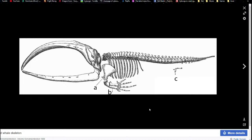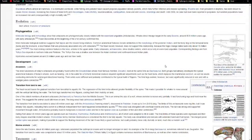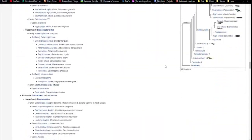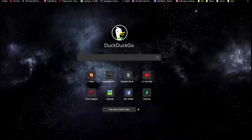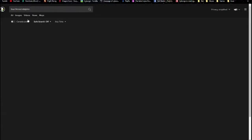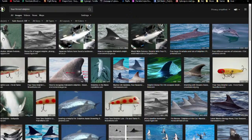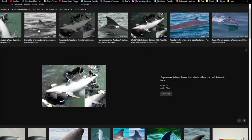Do they move? You know, well, there's this interesting thing that happens to dolphins sometimes. I wonder if the wiki has this. I don't know if I'm ready for this. You might need to Google it. Can you hold my hand, Bubby? Okay, I can help you now. Duck, duck, go. Four-finned dolphin. Here we are. Four-finned dolphins. Is there a better photograph of this little guy?